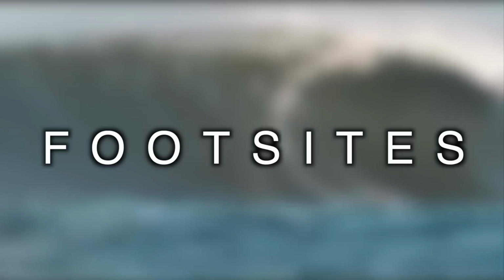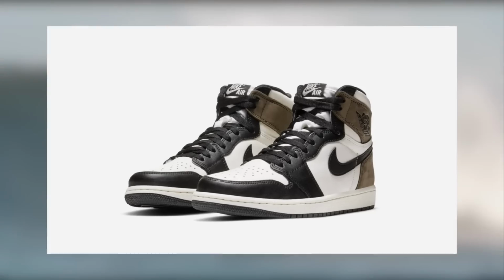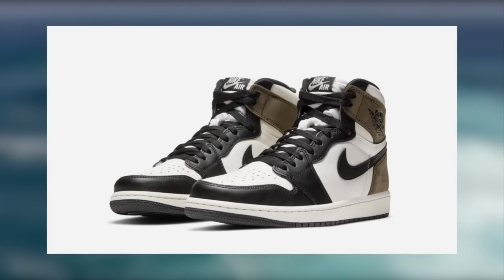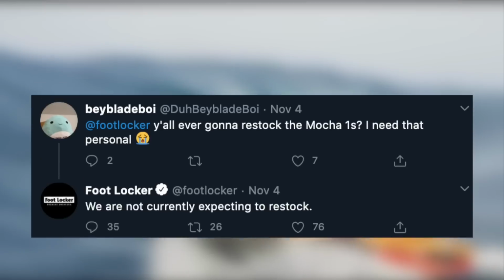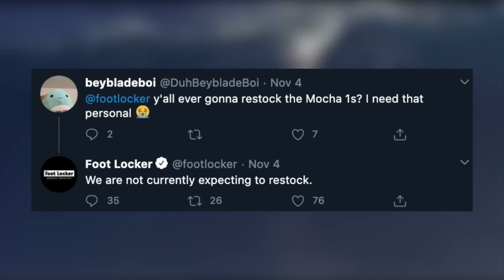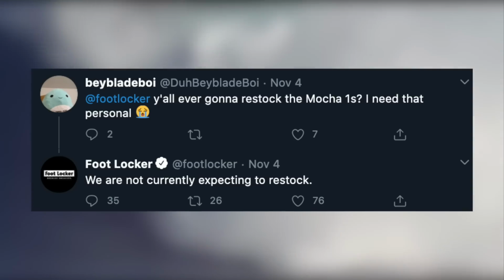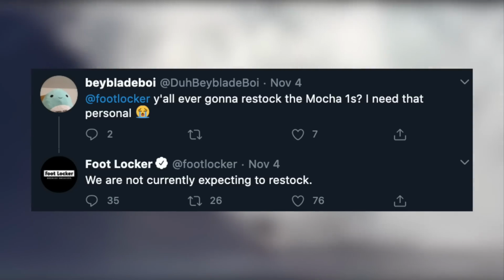Moving on, for foot sites like Shopify, I stated that we will definitely be seeing some here in the restocks video, and sure enough, we did. Now first, on November 4th, footlocker stated that they are not expecting a restock, but you guys need to keep in mind, they said this same exact thing before the big Royal Jordan 1 restock.